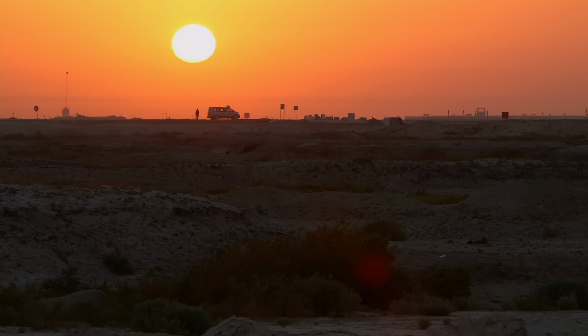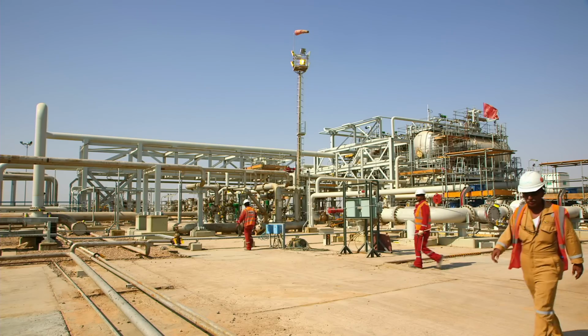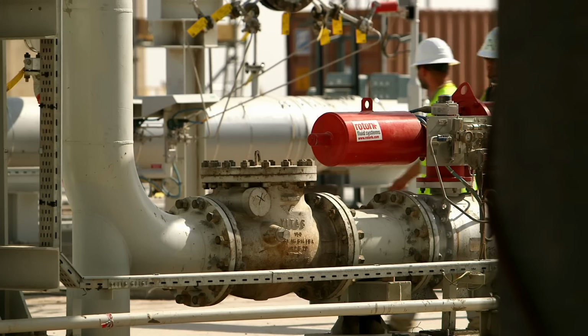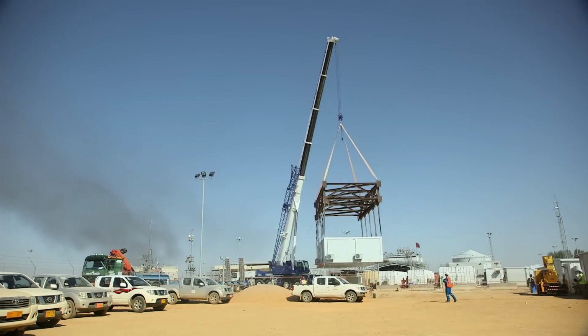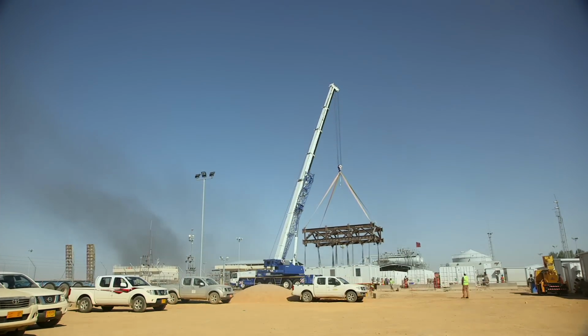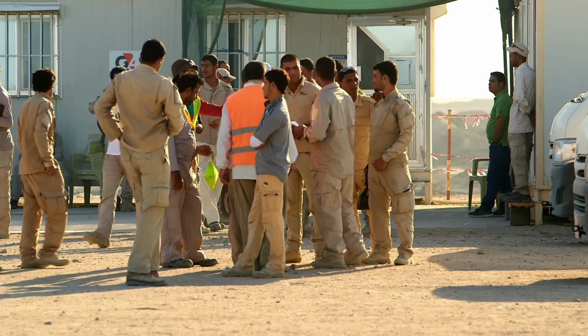Shell has been developing the Majnoon oilfield since 2010 under its contract with the state-owned South Oil Company. After a major upgrade, the oil is now flowing, but more wells, production facilities, and pipelines are needed to make it fully productive and to help get Iraq's economy back on track.